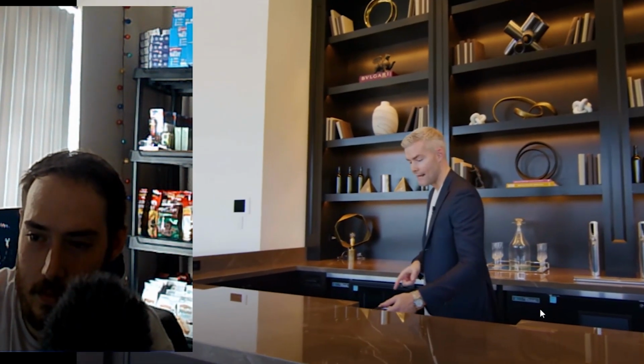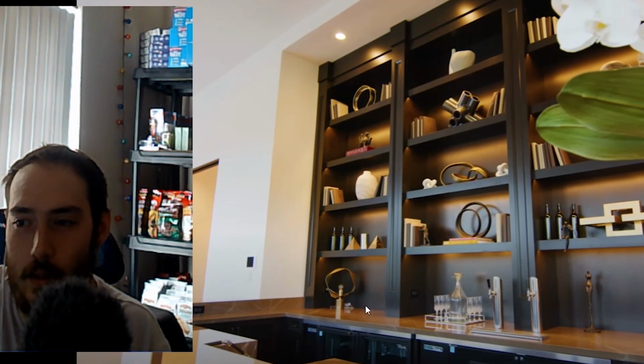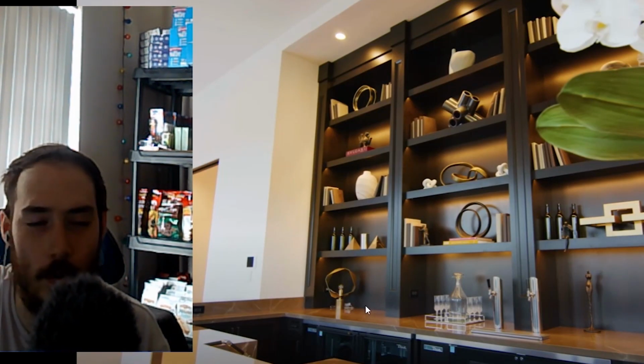Two sinks, one that has the insinkerator. Hey, I have an insinkerator. Apartment style, you know? Multiple different places to serve from. Like, this is a full-on tap house. I mean, that's great, but does that not take somebody to refill that?